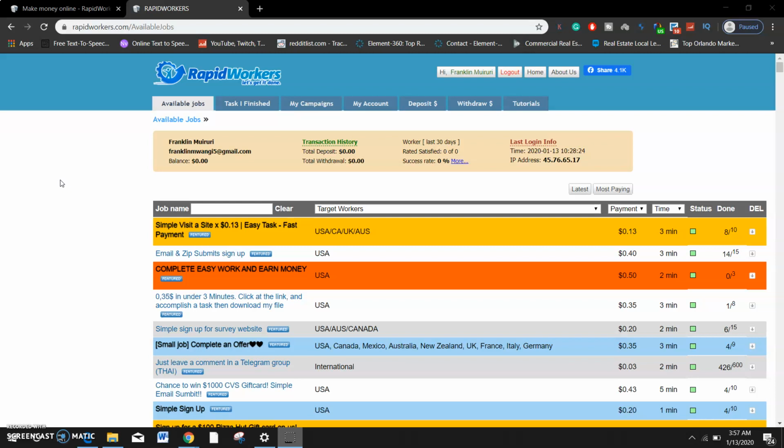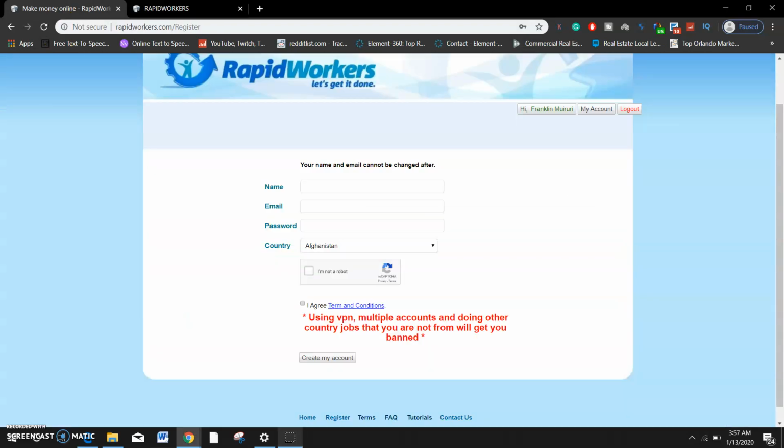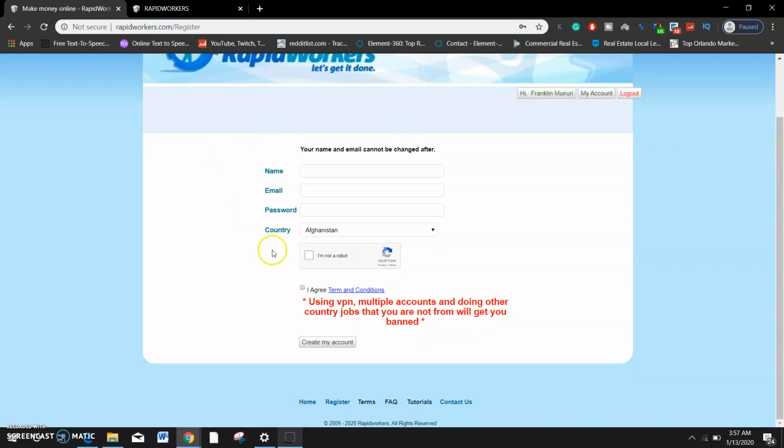Once you create your account, you're going to get to the dashboard, and in the dashboard you're going to find a list of tasks that you can complete. The first step, first of all, is clicking on sign up. Once you click on sign up, you're going to come to this page right here. You have to put your name, your email, your password, and your country.